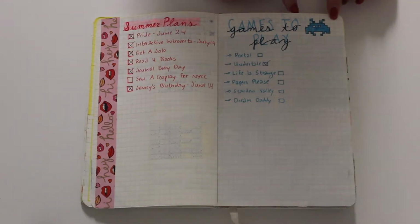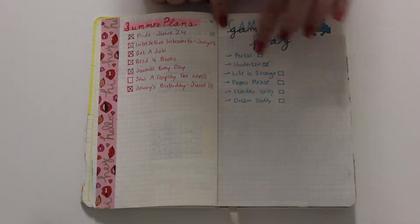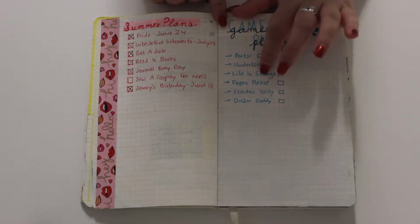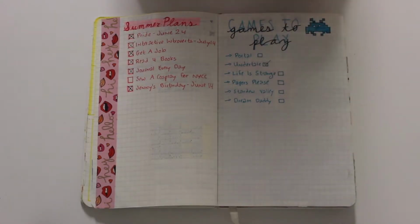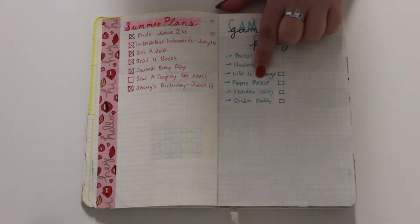These are my games to play, and I'm really proud of this little Space Invader that I drew. So I want to play Portal and Life Is Strange, but the thing is, I don't really have a controller, and it's really, really hard to play games like that with a mouse pad and stuff, so I want to try and get a controller before I play that. I did try playing Papers, Please, and I didn't really like it that much. Maybe I just didn't get as far into it as I should have, but it just seemed very repetitive and very boring, and I didn't really like it.